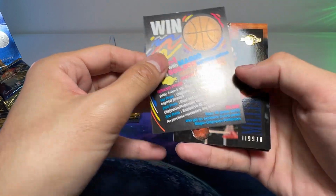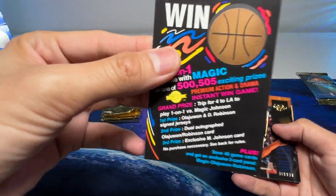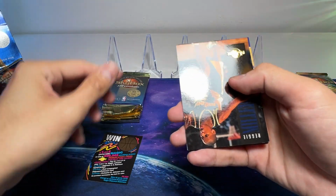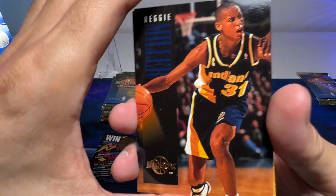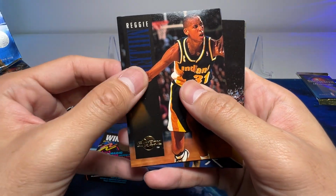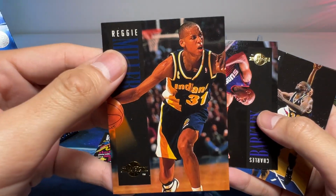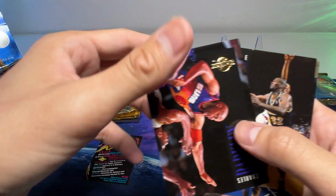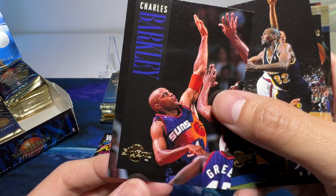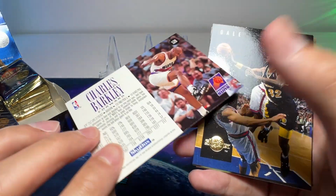Okay, so let's have a look at this. So this is basically like a little lucky draw, I guess. All right, off the bat, we have a Hall of Famer, Reggie Miller. Okay, there's a bit of breaking right here, but not too bad. That's off to a really good start. We also have Sir Charles right here. Charles Barkley versus, is that Otis Thorpe? Probably, I'm not too sure.